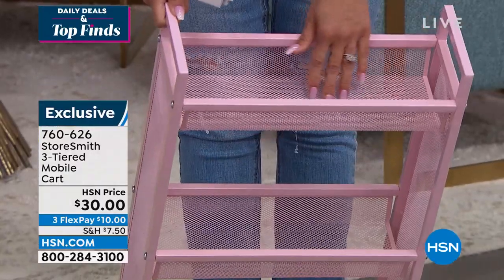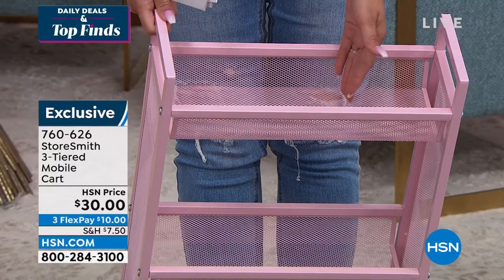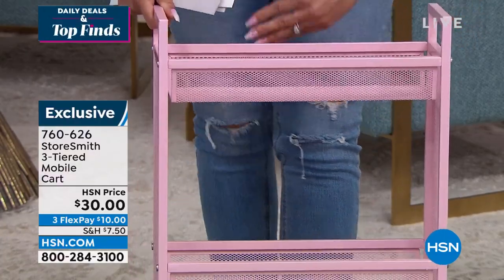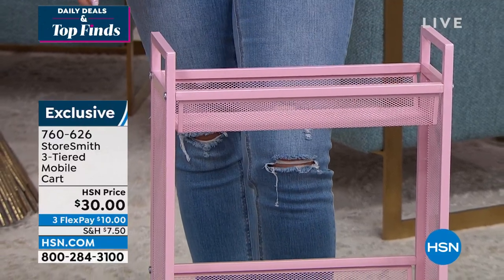So I want to show you that. Markers, pencils, crayons, stapler. This can be for your home office as well. Children's books too. If you stack it this way and press it against the wall, you're able to do so as well. But it has a huge lip too, so you can hold a lot of stuff.